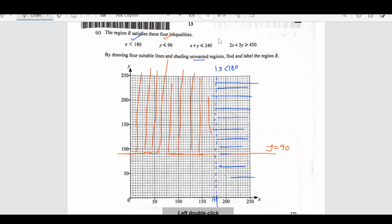Now I can make a small table of values here. When x is 0, y is 240, and when y is 0, x is 240. So 240 is here, and on the other side 240 is here. So now we have to draw a straight line here. Let me try this one like this. Okay, yeah. So this is 2x plus y equals 240. So less than is going to be the down part, so I'm going to shade the upper one. So upper part is here.